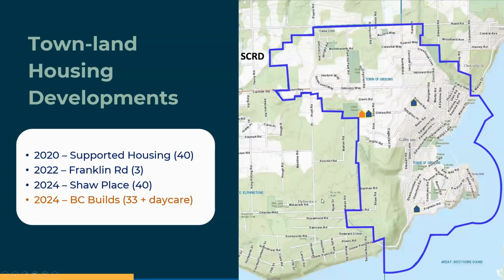This slide shows the municipal boundaries and the housing development on municipal land. All the little homes here show the town land projects that we've done. In 2020, we built 40 units of supportive housing on School Road, right in the middle of the map. Then in 2022, it was kind of a test: we did a small scale mixed market rental housing development of 3 units. We closed a road, raised title to it, and developed a lot. We built a single family home and a secondary suite with a garden suite. So that's the 3 units.